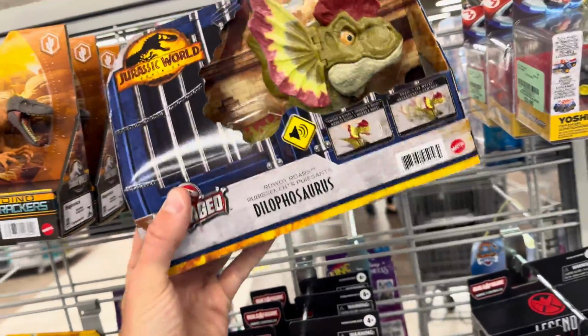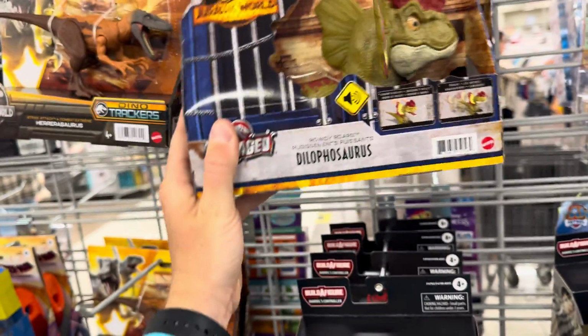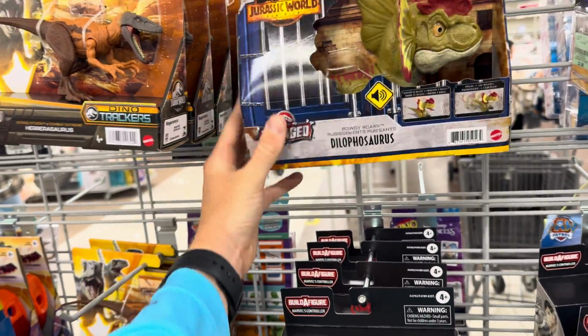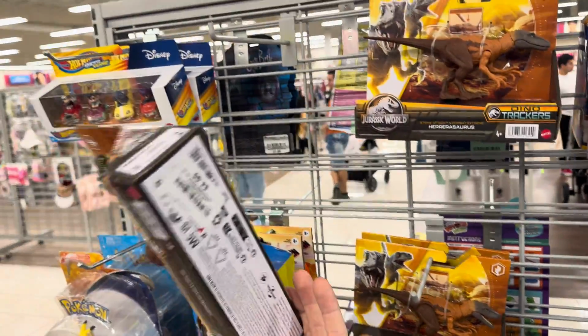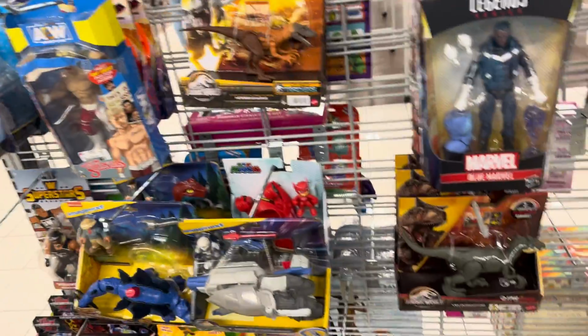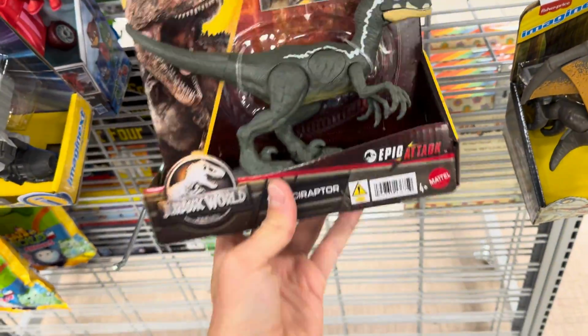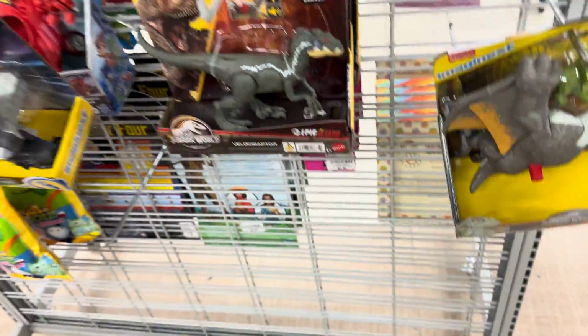Also over here, they've got some Imagine X like they always have. They got some Rowdy Roars like the Dilophosaurus, which have been around for quite some time. And they're still $5.99 like they have been for a while. They've also got Dino Tracker Herrerasaurus, which are pretty cool, for $4.99, which isn't a bad price. And they got quite a few of them. Looks like they have 6 of them. And they've got some Epic Attack Velociraptors. And these are also $5.99, which is a really good price. And there's 3 of them.